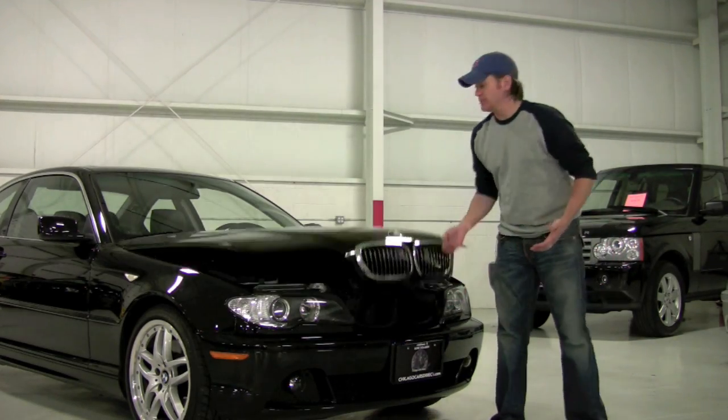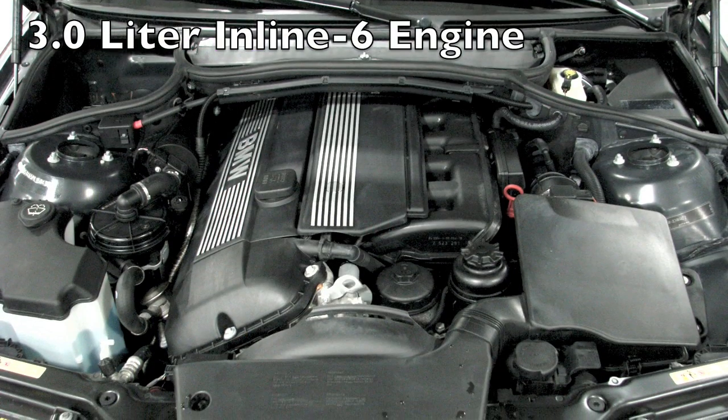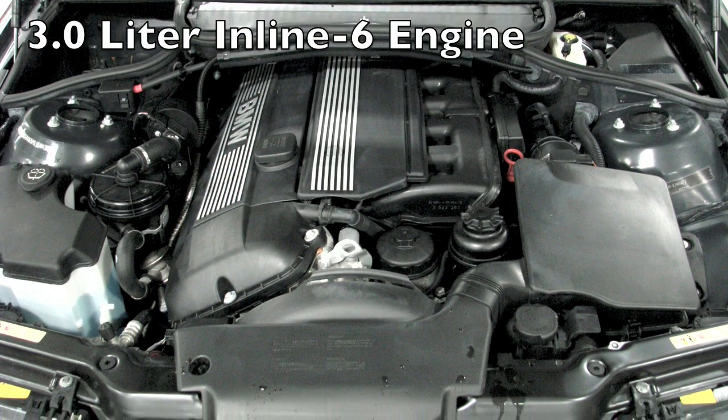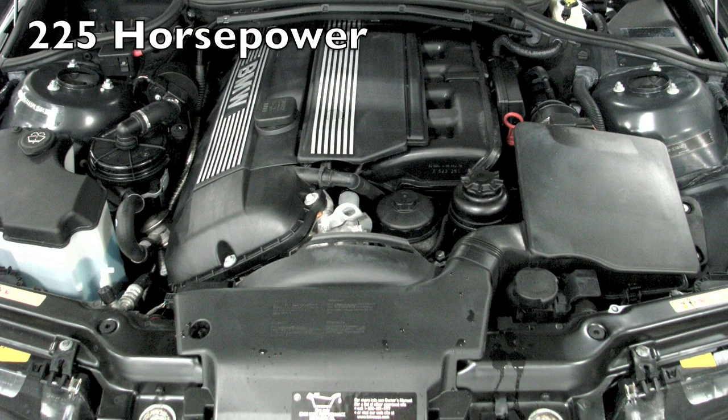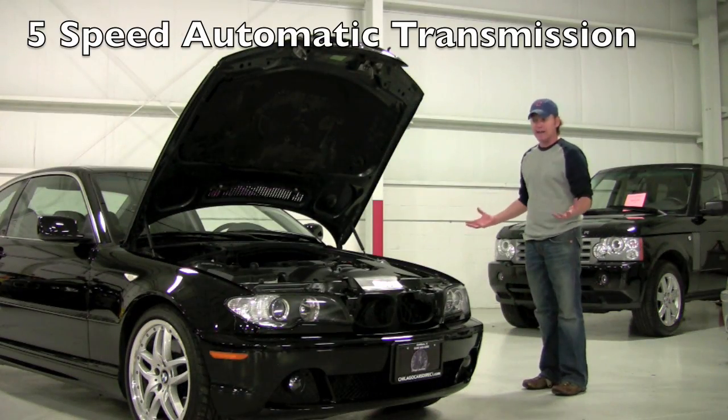Under the hood of the 330 coupe, you're going to find BMW's familiar 3-liter inline-6 engine. Now in this tune, this car makes 225 horsepower. It's routed to a 5-speed automatic transmission, which is routed to the rear wheels. You've got stability control as well, but this is a sport package car.